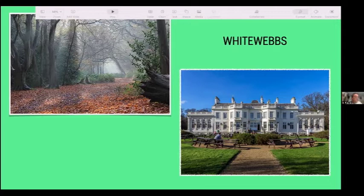But today, of course, the estate is under threat. They want to put it into private hands again. The golf course has been closed, although it's quite nice to walk across it these days. And if you look on Tottenham Hotspur's website, they're now bragging that they are proud to have been selected by Enfield Council as the highest scoring bidder to regenerate Whitewebbs Park.